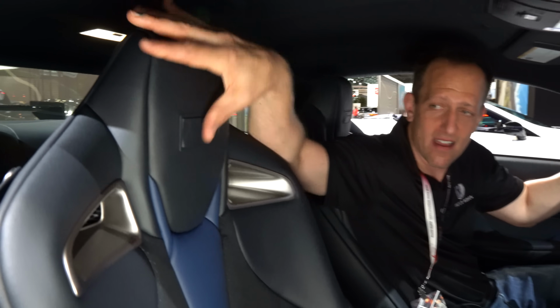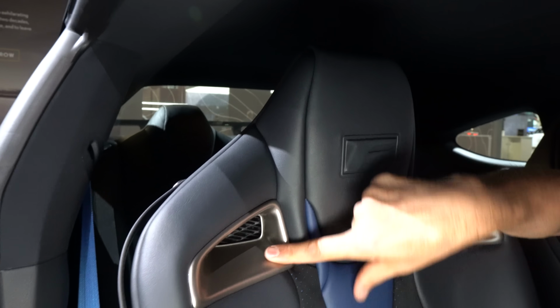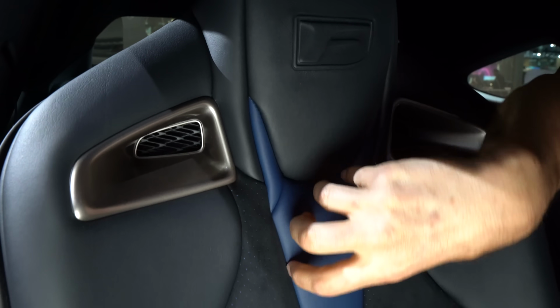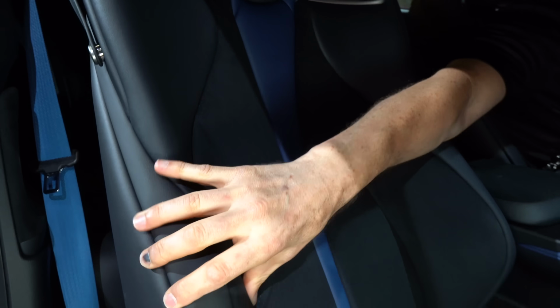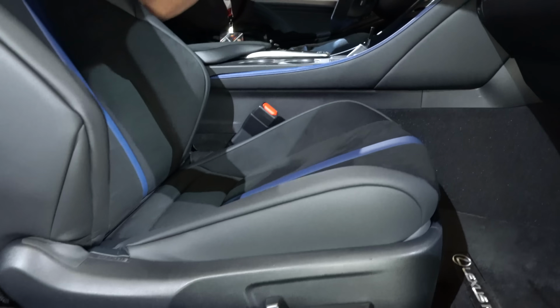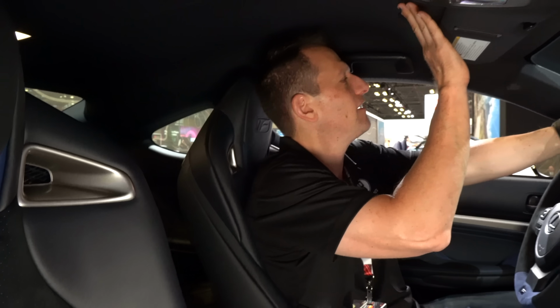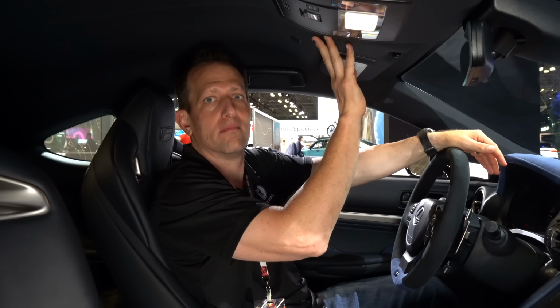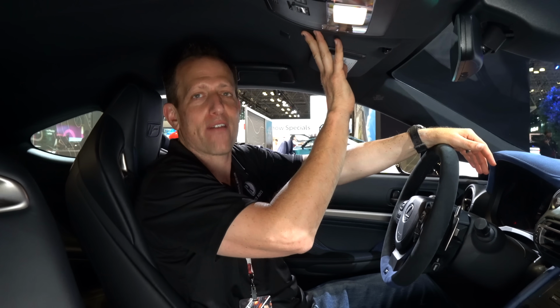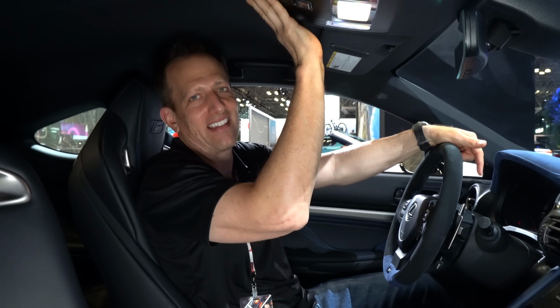Look at the seats. Sport performance spec with the F embossed. Love the way it's got the silver accents, the blue leather, the Alcantara, the bolstering, full electric assist for the passenger, full electric assist for the driver. I guess the one thing I could zonk is, oh, I don't have to zonk it. I recant my zonk. You have Alcantara headliner.